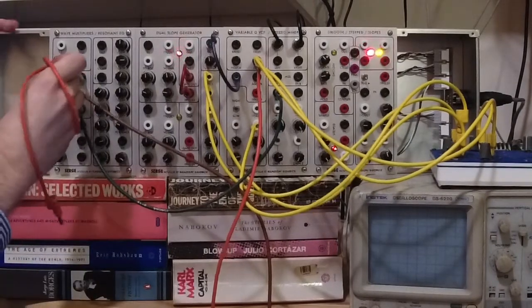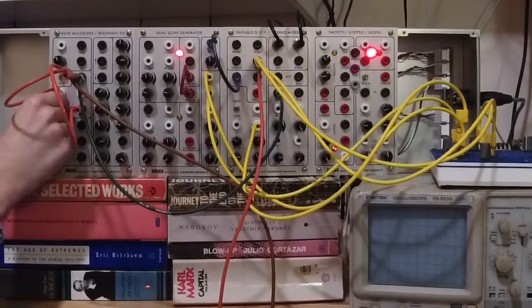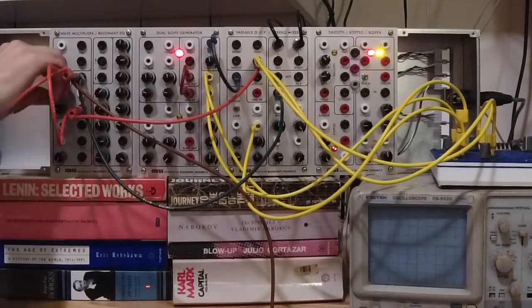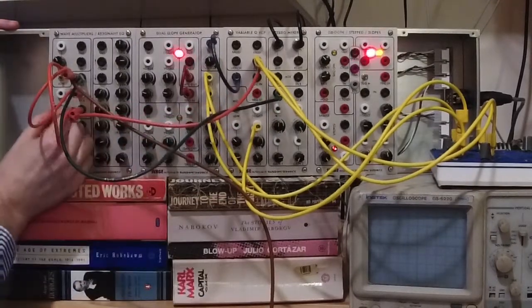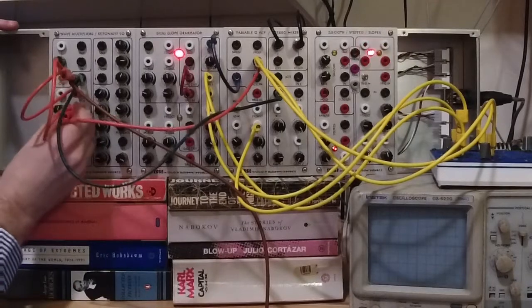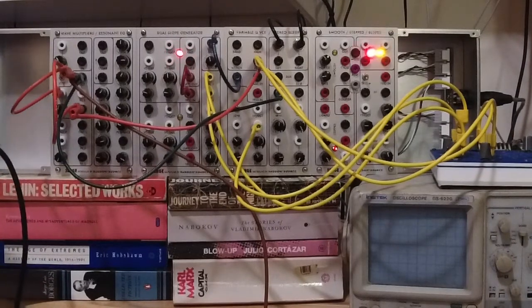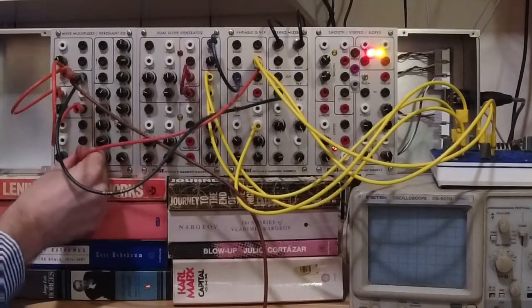Let's throw another patch cable in here. With this middle section, it can sometimes be hard to self-oscillate. You need to kind of kickstart it. It's not going now. I mean, that's the thing with feedback patching, you never really know what's going on. And that's totally fine.